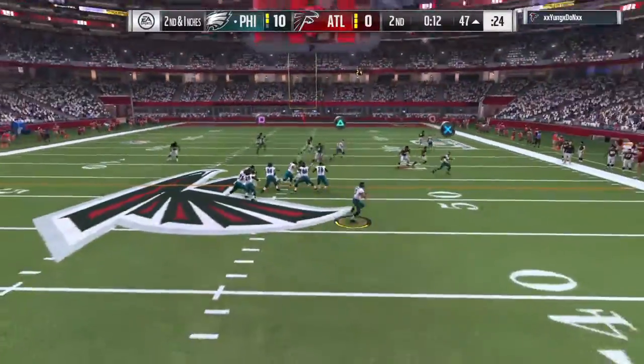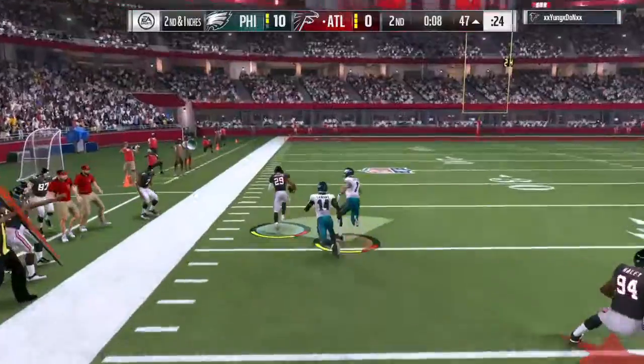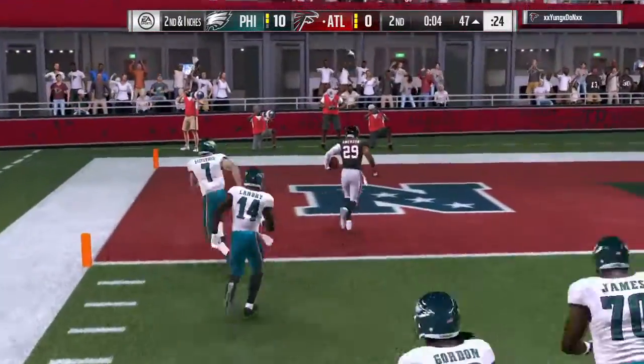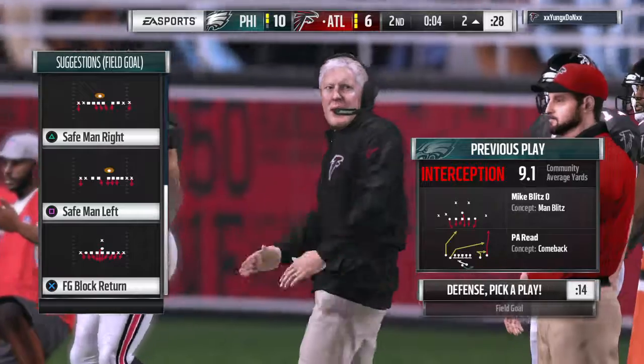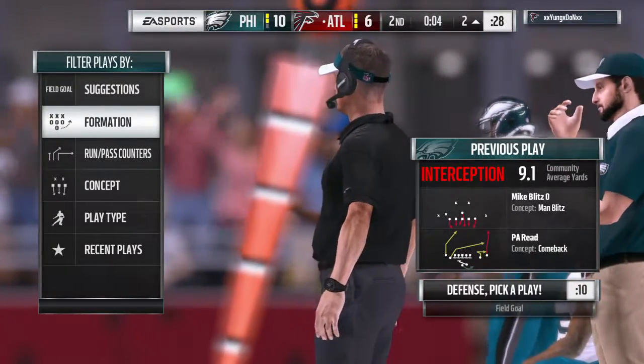On play action, it's Kaepernick, looking for Landry, and it's intercepted. Picked off by David Anderson, the 20. And he takes this one back into the end zone, and the Falcon defense has a touchdown. I don't know who all is to blame there, but I love seeing pick sixes.